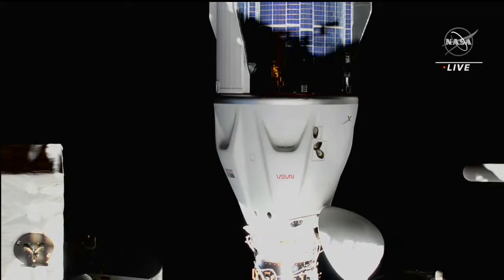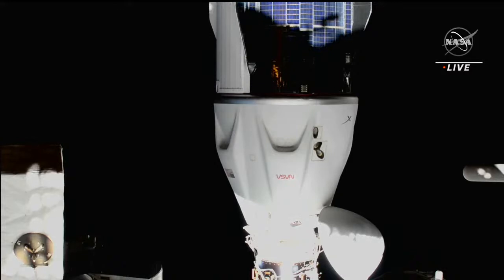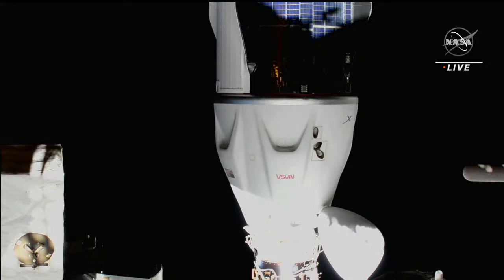And what the teams are going to do is wait until that time when we regain communications and initiate a new undock sequence command at 6:18 a.m. Central Time. Again, that's the 5-minute period that allows umbilicals to disconnect, as well as the 12 latches that are currently securing Dragon Endeavour to the International Space Station. That 5-minute sequence puts our new target around 6:23 a.m. Central Time.